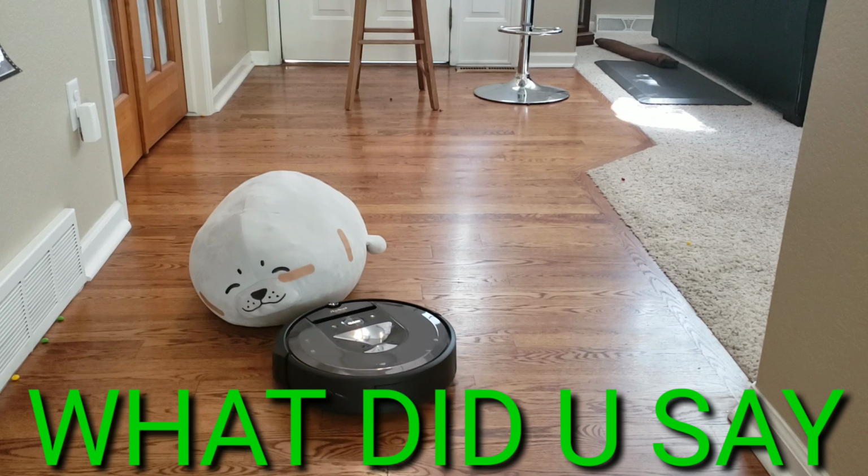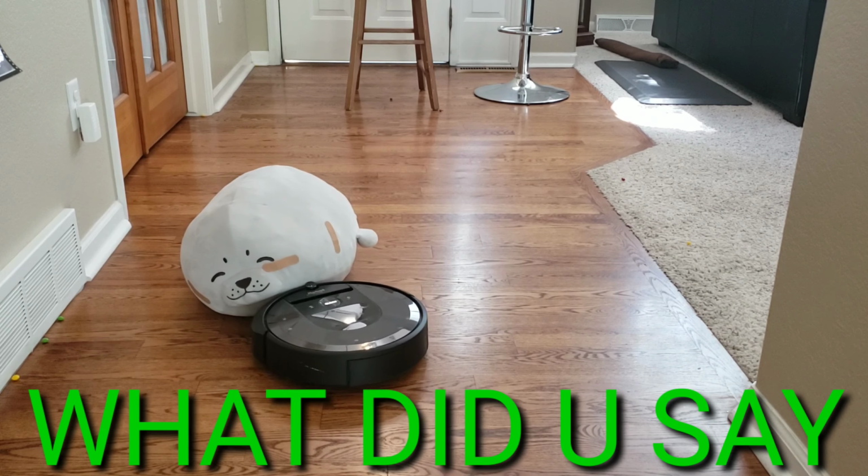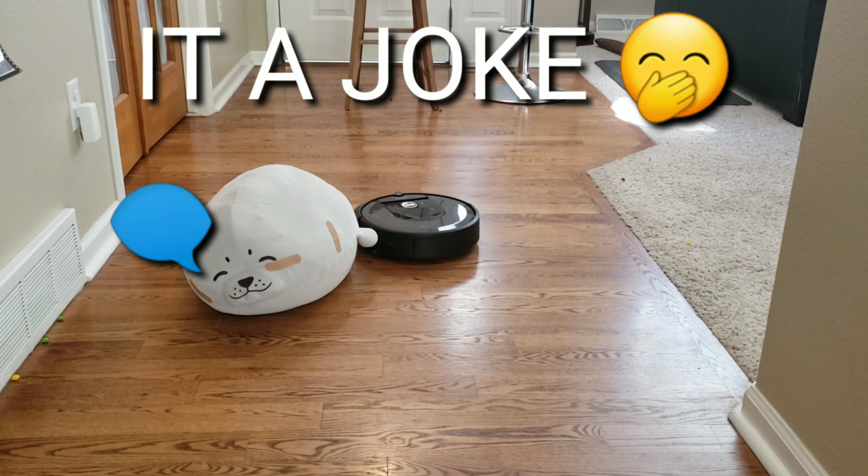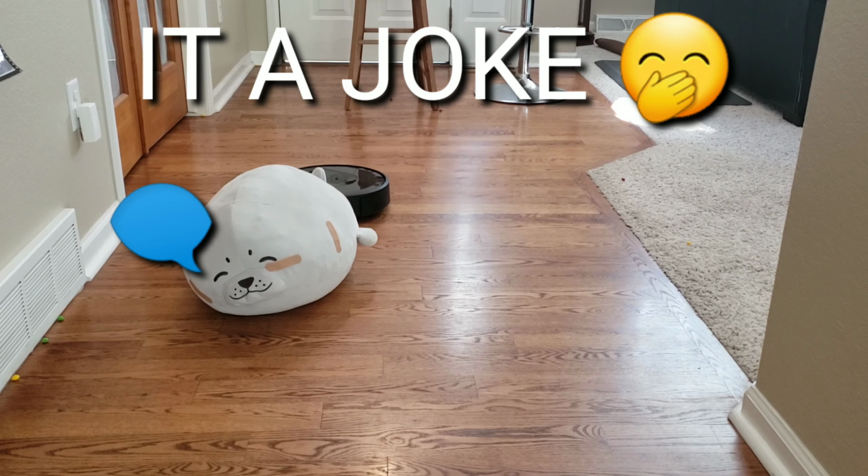Okay, here's another example of the i7 being overly aggressive on this poor seal. I do feel sorry for the seal. I didn't mean for it to get so banged up.